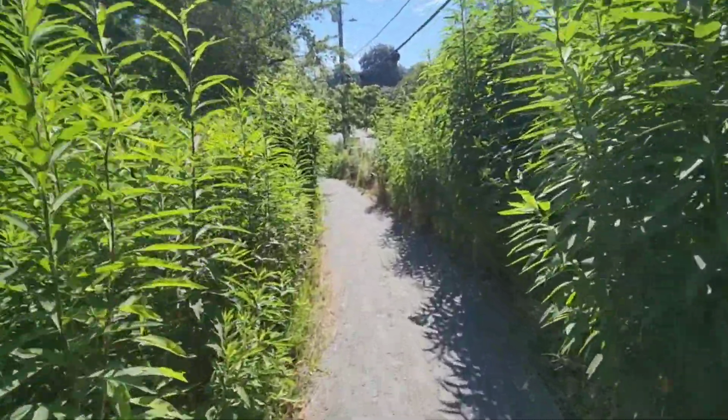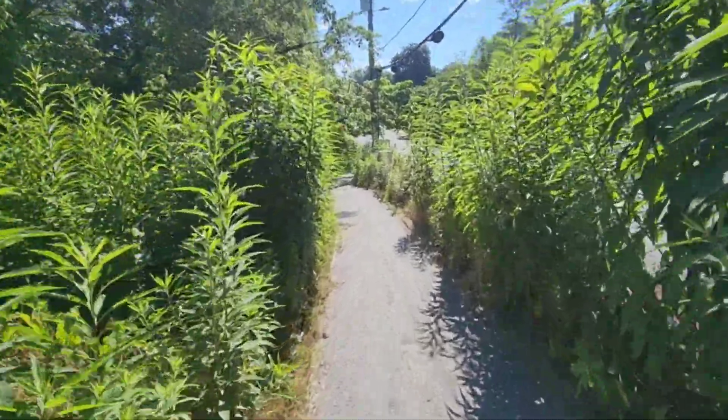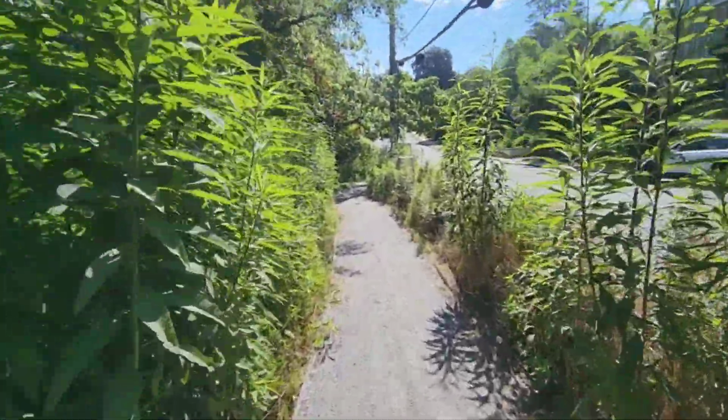Temperature has gone up significantly. Again, we're next to the road, so feel the difference in temperature.